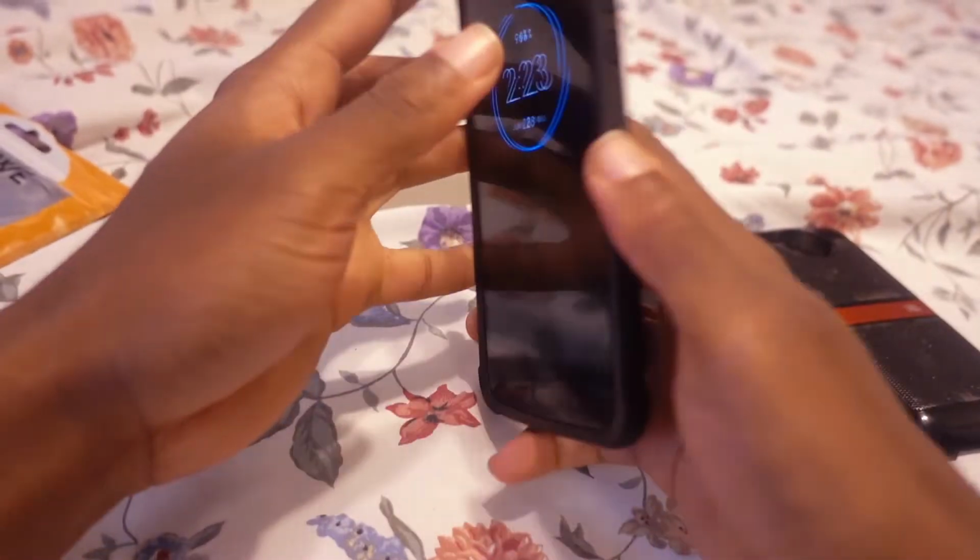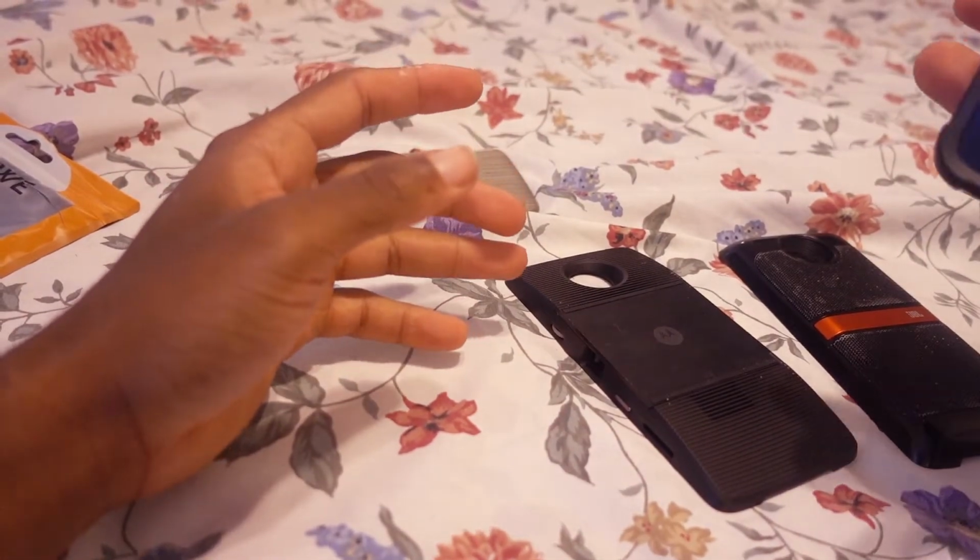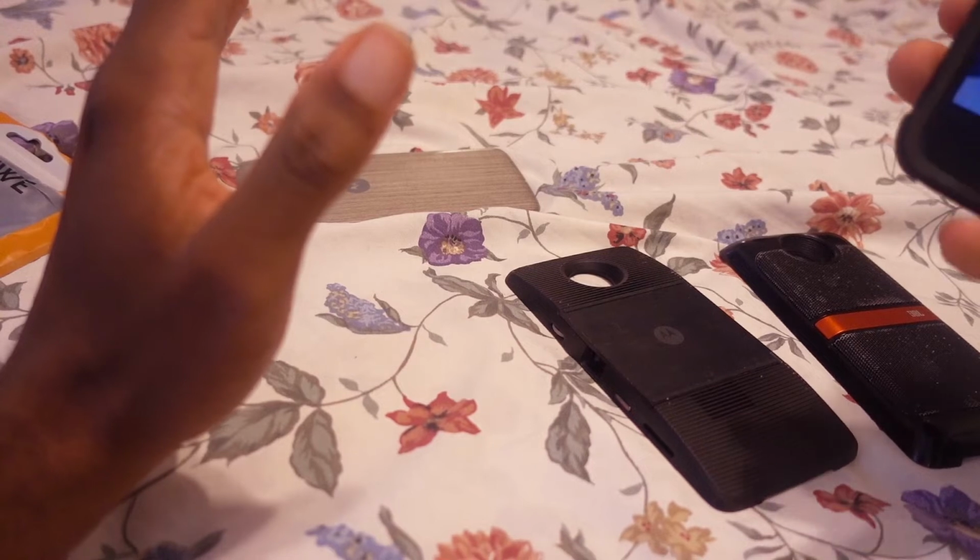Does it work with the mods? That's the most important part right there. Does it work with the mods?